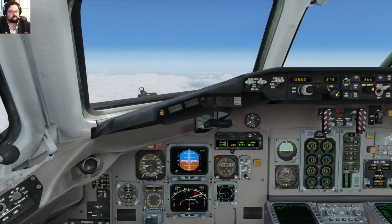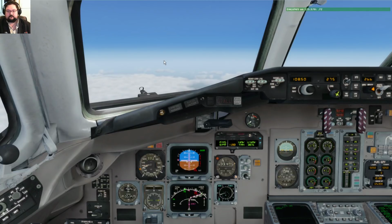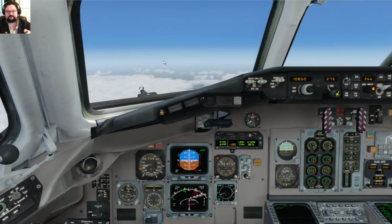Atlanta Center, Delta 1156, 12, correction to 13,000, 14,000. Delta 1156, Atlanta Center, climb, maintain flight level 260. Level 260, 1156. Atlanta, Cargo King 223 heavy, 370, Mach number 0.77 on the Delta 1. Cargo King 223, Atlanta Center, squawk 2025. 2025, Cargo King 223 heavy.